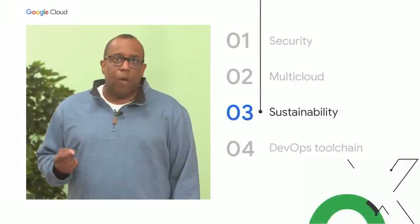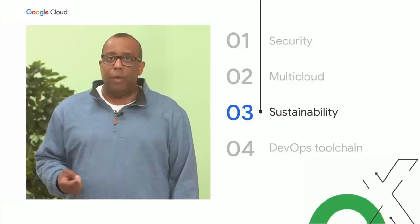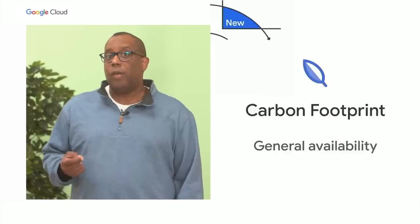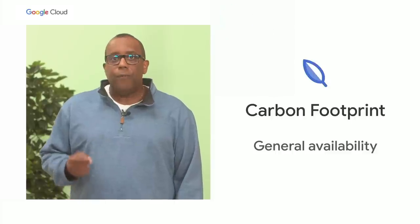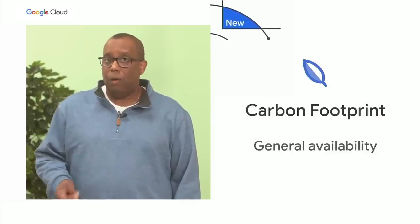Sustainability has been a core value of Google from the very beginning. And to help our customers develop and operate more sustainably, I'm pleased to announce that Carbon Footprint is now generally available. Carbon Footprint introduces a new level of transparency to support you in meeting your climate goals.